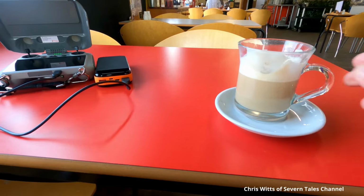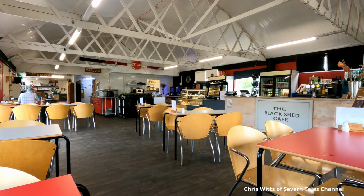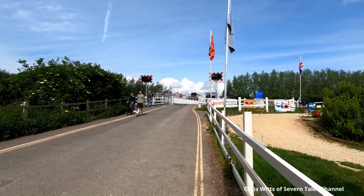It is a nice break. Nice in here. Wonderful place to stop off, relax and refresh. Another boat coming. We're going to have a look.